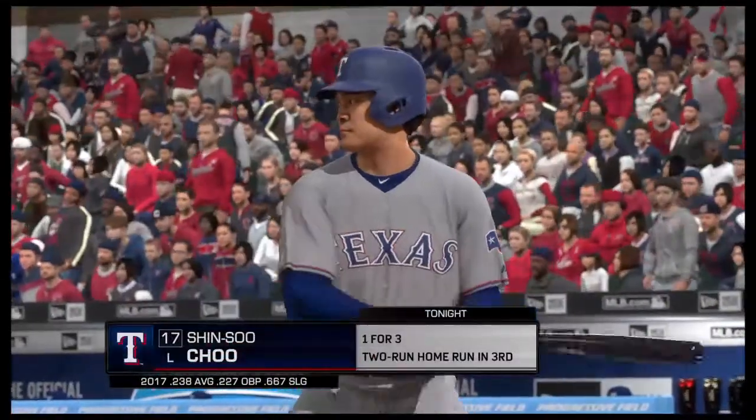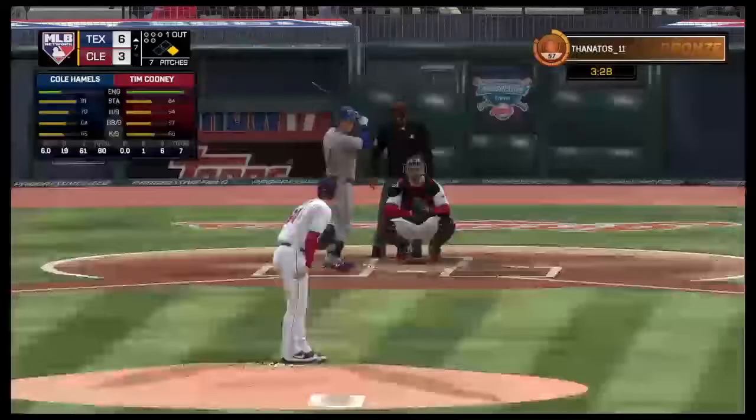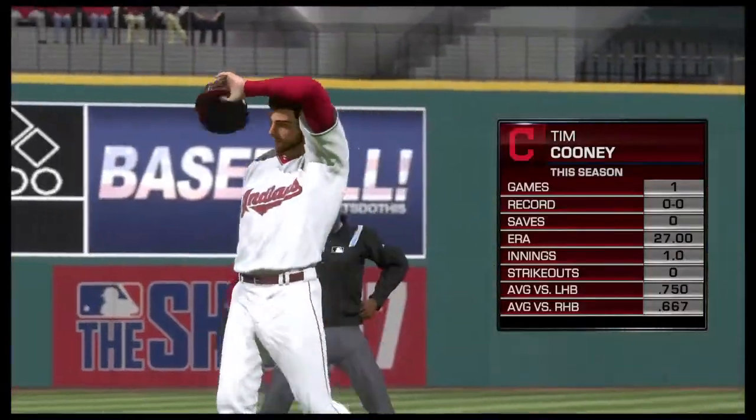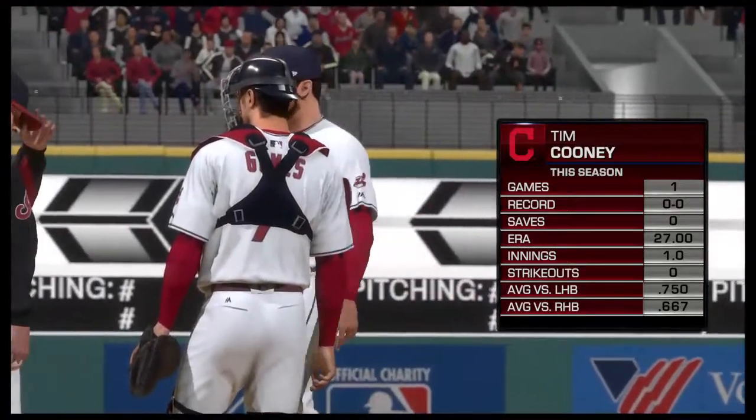Ready for another chance? Shin-Soo Choo. He homered back in the 3rd inning in this one. Now so with a left-handed hitter waiting, they'll go to their own left-hander out of the bullpen.